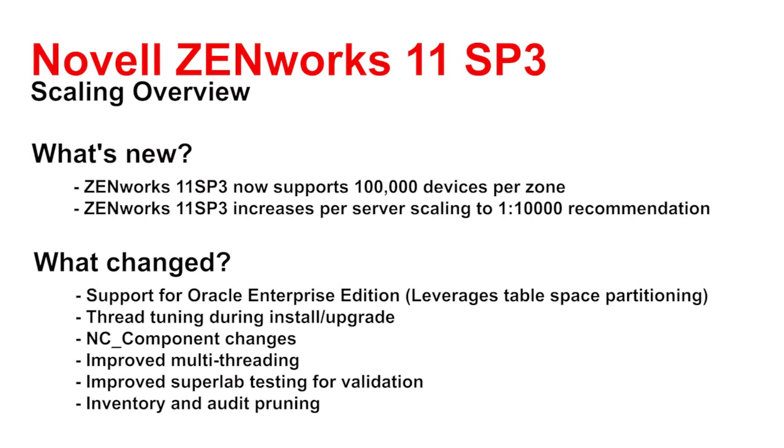Finally, we've introduced inventory pruning, and as we introduced audit, we also introduced audit pruning. Inventory pruning can be done as part of the upgrade. If you have a lot of history with ZENworks and you don't need all of that data for legal or policy purposes, during the upgrade installer you'll be asked if you'd like to purge that data, and if so you'll be given the option to specify how much data you'd like to keep. And then going forward, you can configure that to happen on a regular basis so that you don't accrue a lot of data that you don't actually need.